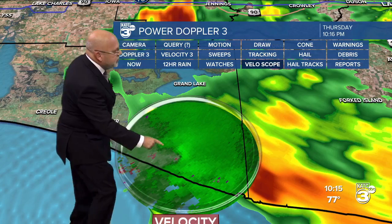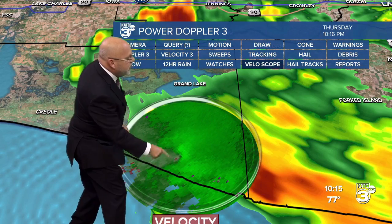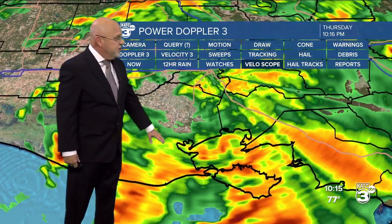So what we're doing is we're looking underneath the thunderstorm and looking for a little bit of, you see that little couplet we had earlier? That's what prompted the National Weather Service to issue that tornado warning. But fortunately, that cell has weakened, but still pretty heavy rainfall across the coastal parishes this evening, and it's going to be piling up by inches as we go through the overnight hours.